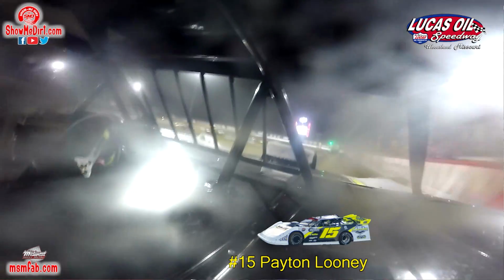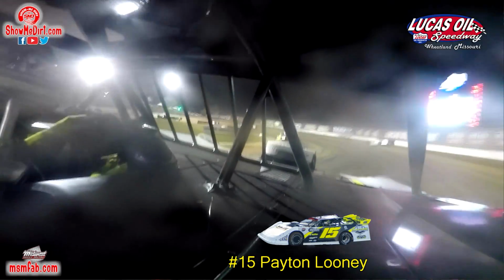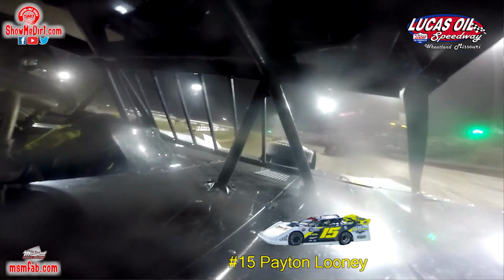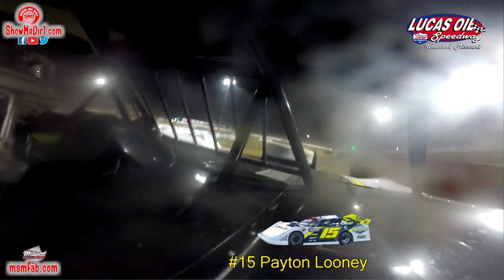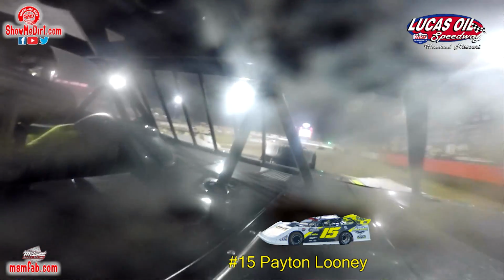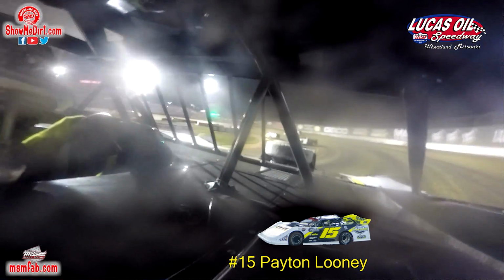Battle for 2nd continues, Buckingham and Strickler. As we're closing up on the halfway mark here in a few more laps, we work lap 47 up at turn 4, and it's still a side-by-side battle there for 2nd between Kyle Strickler in the 8 and Shannon Buckingham in the 50. They're still side-by-side into 1. Kyle Strickler, Buckingham will get the 2nd place back for good right now.